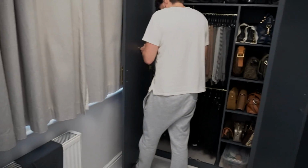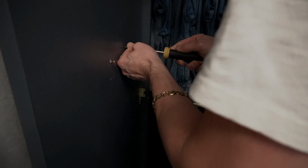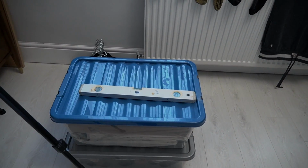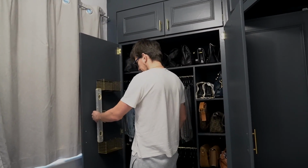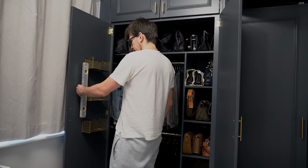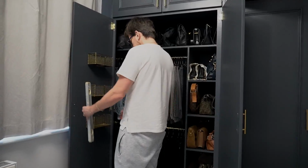So Simon's helping, he's doing the holes and the screws. Are they level? Yeah, they better be. I'll get it. That's alright. Thanks for your help. That's alright. What are you tutting for? That doesn't sound good. They are level as long as you don't move them. Okay.